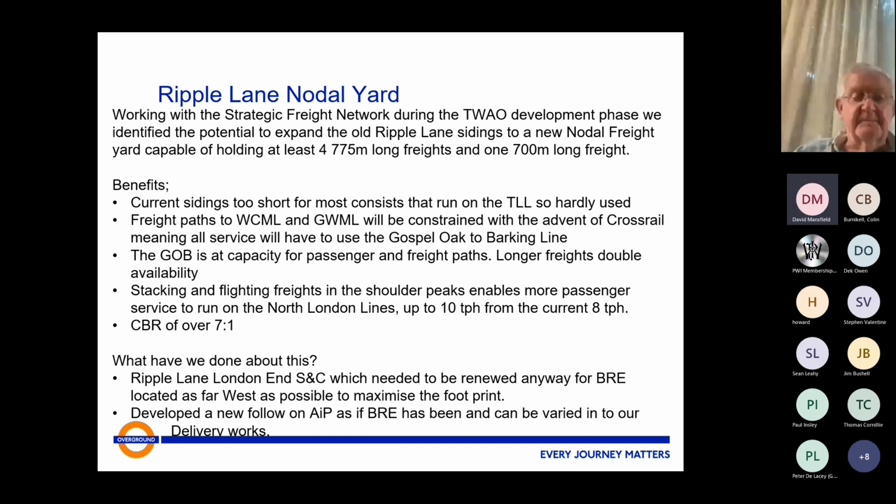The benefit of that is that the current sidings are too short for most of the consists that run on the Tilburys. So you're not able to actually stack freights and fly across the North London line and the Gospel Oak Barking line to West Coast Main Line or other places. Also, if we can double the length of the freight trains, we double the availability and the capacity of the route.